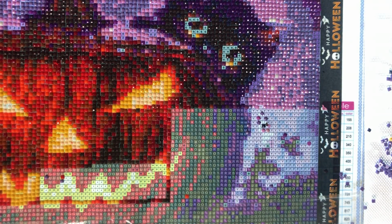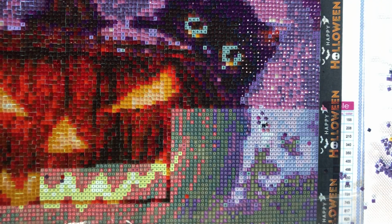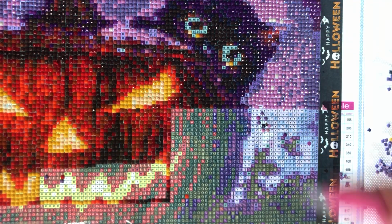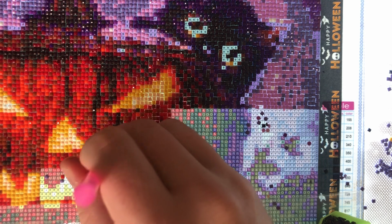Hopefully the mission for today is if we can get that block done, great, and if we get a little bit more of the other block done, then great. But I think what I'm going to do is do all the blocks and then do all the filling of any colours that need filling in, like all up here we've got some patches and stuff. That's the best option.